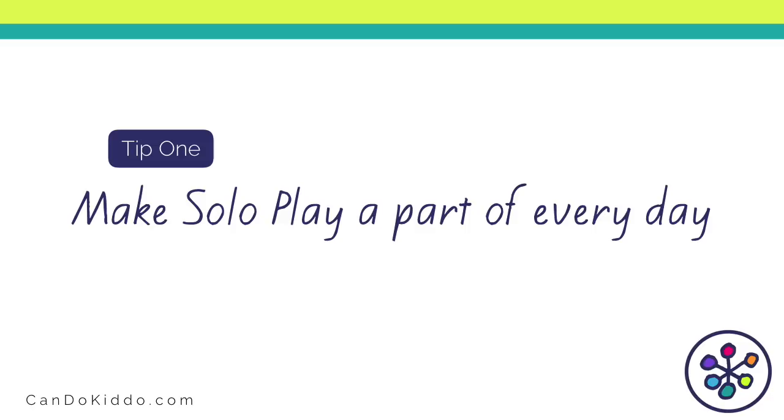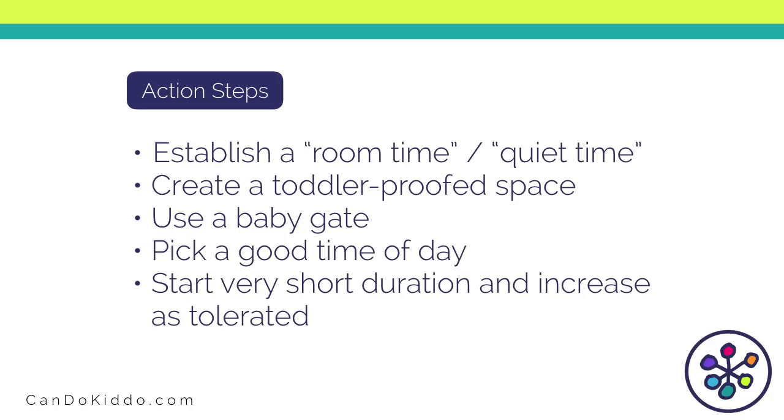So let's look at how to make solo play a part of every day. You're going to be establishing a regular room time or quiet time for your kiddo. Call it whatever you want in your family. You want this to happen in a toddler-proof space, but this doesn't have to be your kiddo's room. This could be a utility room, a laundry room, wherever you can make it safe and contain your kiddo with a baby gate. You want to pick a good time of day for your child, so most likely not 5 p.m., and then you want to start with a very short duration for room time or quiet time and increase as your kiddo tolerates it.